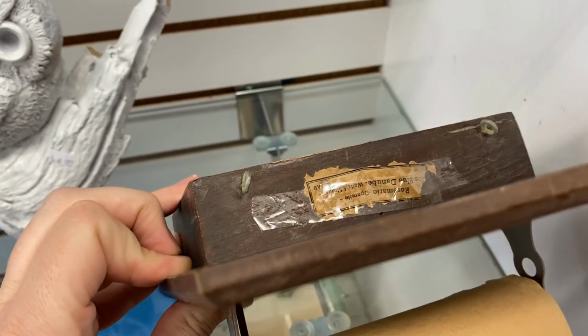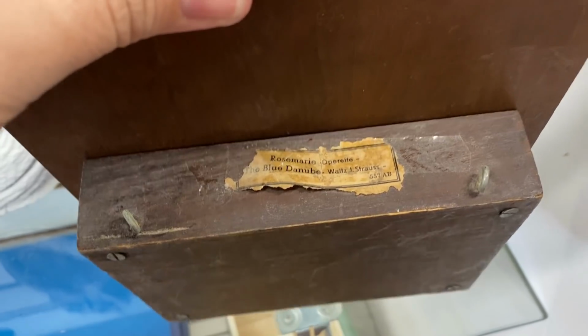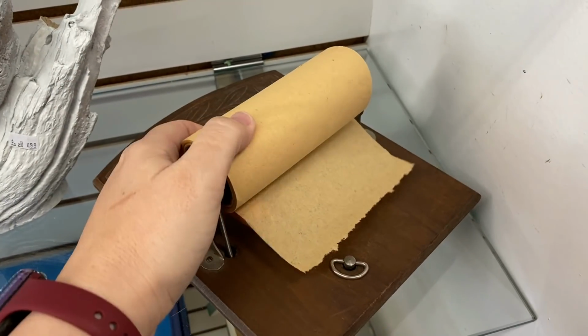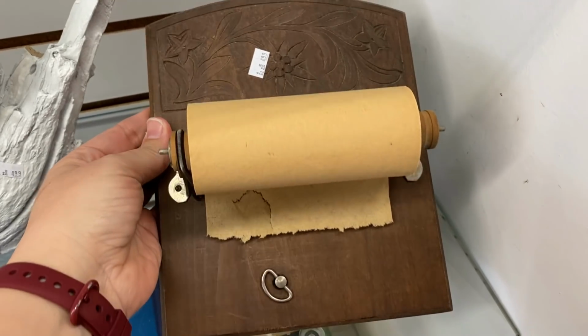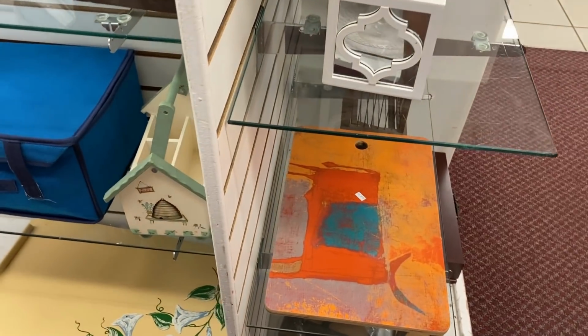Then this thing was a bit perplexing. I was trying to figure this out in my brain. I'm like, what are you? It played music. It has this little roller. I'm like, is this the precursor to a paper towel roll? Is it paper? It was very thin and very, I don't know. I just spent a little too much time trying to figure out what this thing was.